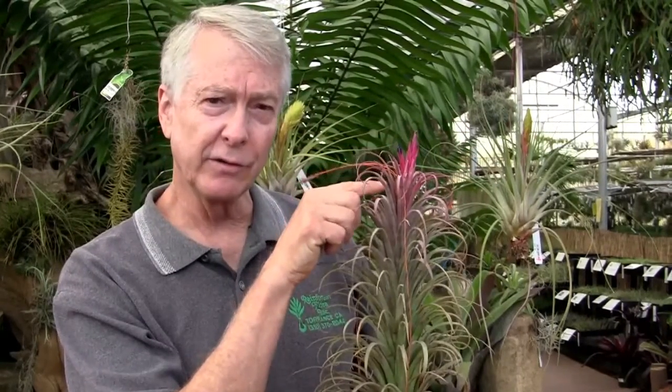And Buck Compton is a hybrid of ionantha and fasciculata. You can see the truncated inflorescence here. That's the influence of Tillandsia ionantha, because ionantha does not have an inflorescence that's dominant. So anything that's crossed with ionantha will not have a big inflorescence. So this is just a gorgeous, gorgeous hybrid.